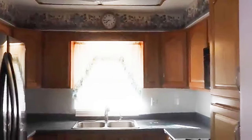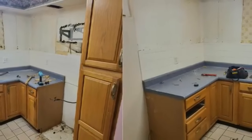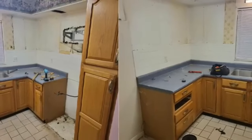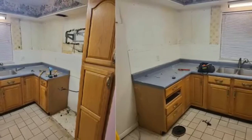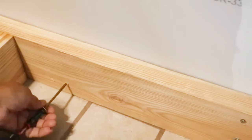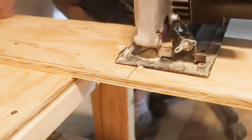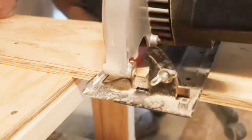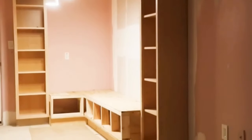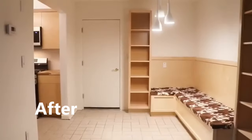The next room to be renovated was the kitchen, and it came with its own set of challenges. The room was incredibly tiny and compact, and there just wasn't enough room. Now, what I decided to do to increase the size of the kitchen was to incorporate an adjoining room. I built a banquette area, and I used the same cabinets in the banquette area that I installed in the kitchen. And what this did was give the illusion of a much larger space.